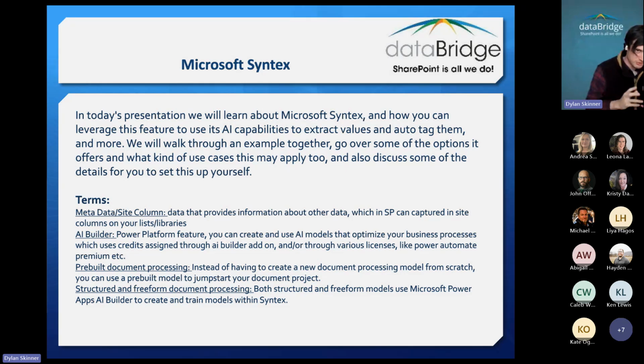But just to define a couple terms here and what we're talking about. We're talking about pulling out metadata. Metadata is data that provides information about your data. In this case, we're pulling out information from your document and tagging it so that it could be searchable, used for reports, graphs, Power BI, whatever it is. In SharePoint, generally what we want to do is store that metadata in site columns. Those are the columns in your library, which I'll show you. I have an example set up of this, and we'll show how you can automate that.